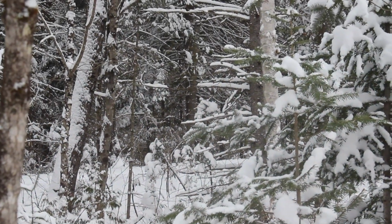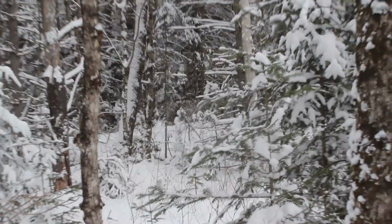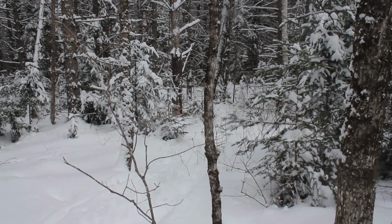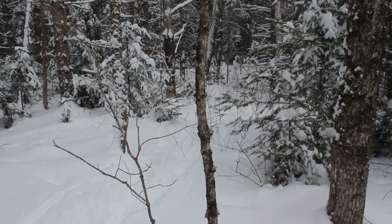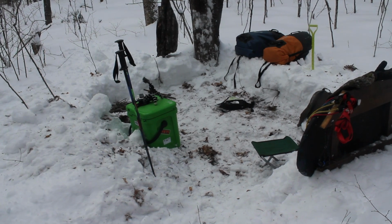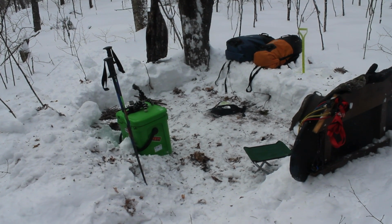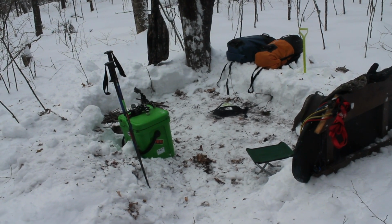So that is the old train line, and I'm probably, I don't know, maybe 100 feet, probably about 150 feet once you do the zigzagging to get here, but I'm here. Cleared out a little bit of an area, gonna go get some firewood, and then we'll go from there. It's a beautiful day. It's probably like -4, no wind at all. The sun is poking out.